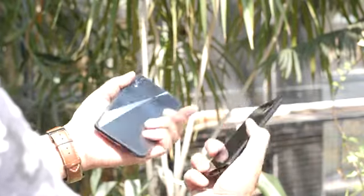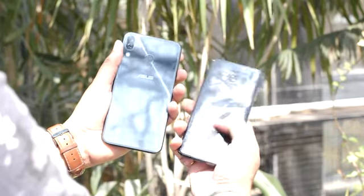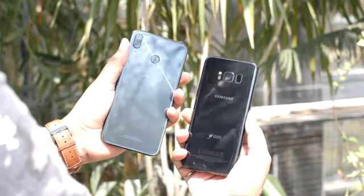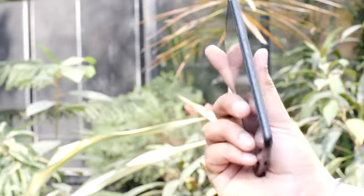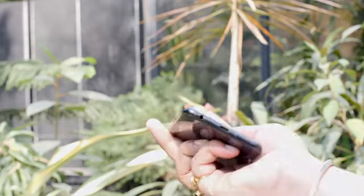I mean, just look at this. The S8 and the Zenfone 5 side by side. Which one has more fingerprints? It's just obvious. So yes, I really like the back on this phone, but as with most things, it's not perfect. The edges on this phone just feel a little sharp. It's not a deal breaker, but it's not as seamless as I'd like.